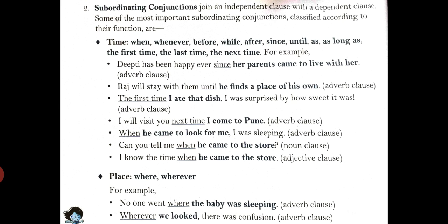I will visit you next time I come to Pune. When he came to look for me, I was sleeping. Can you tell me when he came to the store? Now, a noun clause has been used. Can you tell me when he came to the store? I know the time when he came to the store. Now, an adjective clause has been used.